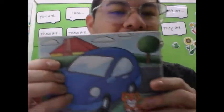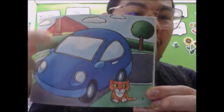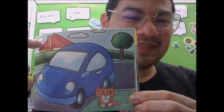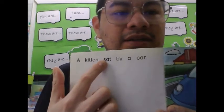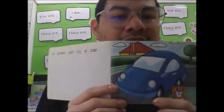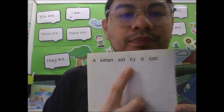So, first, what can you see in the picture? There is a blue car. And then you have also the tree, some clouds, and a house. Very good. So look at this. It says, a kitten sat by a car. A kitten sat by a car. See, the kitten, maybe she's waiting for somebody. So by means when you're near. So the kitten is near, as you can see, near the car. So a kitten sat by a car.